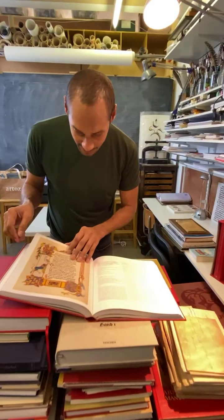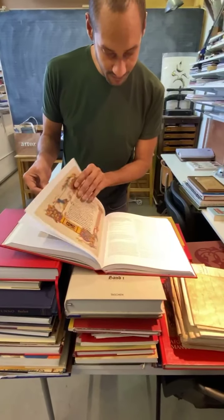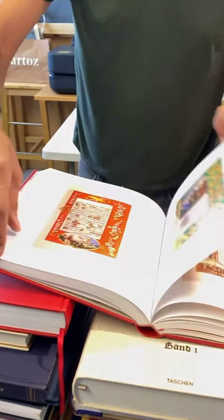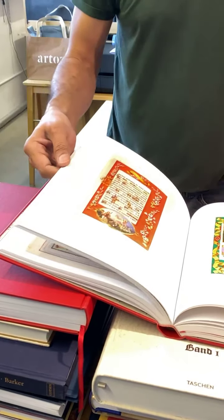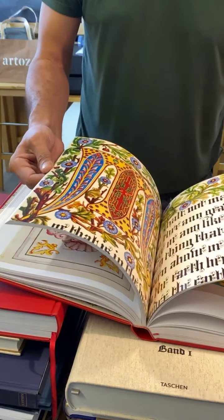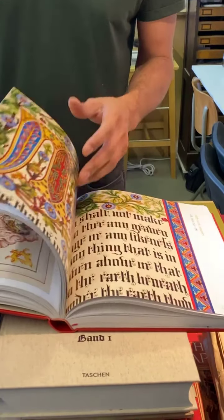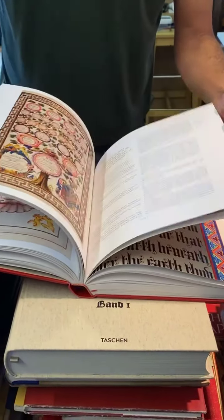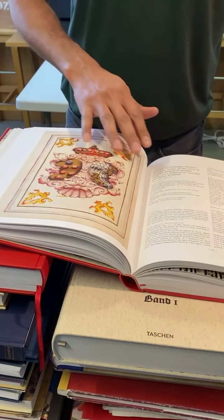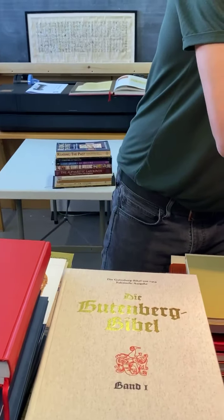And so these are later manuscripts from the 19th century. So they're not quite right. You can see them trying to copy. So this is in the Gothic Revival period. Some Spanish manuscripts, and some beautiful heraldry. Let's put this back.